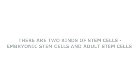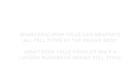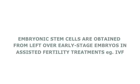Broadly speaking, there are two types of stem cells: embryonic stem cells that can generate all cell types of the human body, and adult stem cells that have a more limited repertoire. Embryonic stem cells are derived from excess embryos that are left over from assisted fertility treatments, like IVF. The embryos that would otherwise be destined for medical waste are harnessed to study human disease and development in the laboratory. It is important to realize, however, that scientists do not make embryos purely for research purposes. Rather, they use the embryos that would otherwise be destined for medical waste.